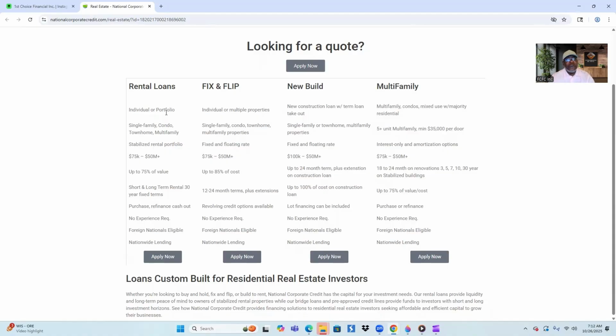I have run into a lot of situations where, when I was doing this years ago, a lot of companies, in order for them to do a real estate investment loan and get you funding, want you to have experience. They want you to have done 6 to 10 deals over the last 2 years, or 6 deals in the last 3 years. That's 2 deals a year.